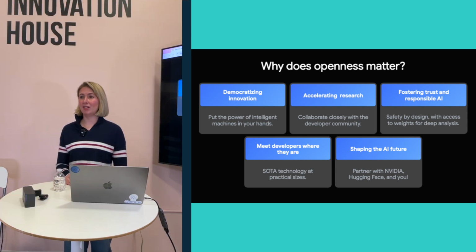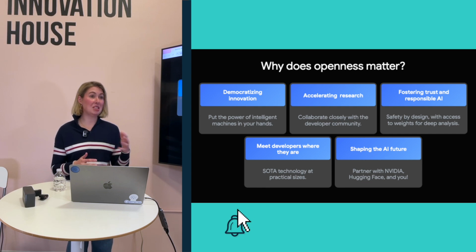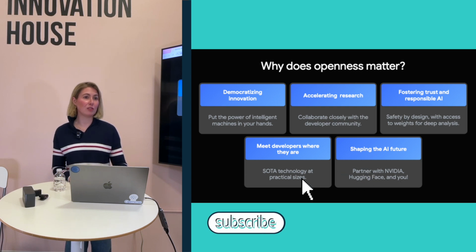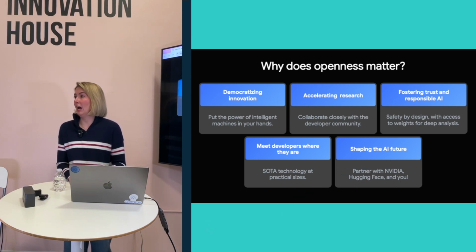And finally, our greatest hope for the Gemma models is that it means we can all shape the future of AI together, that we can leverage the TPUs and training power that Google has and give that power back out to the external community so that we can all have a voice in what AI should be.